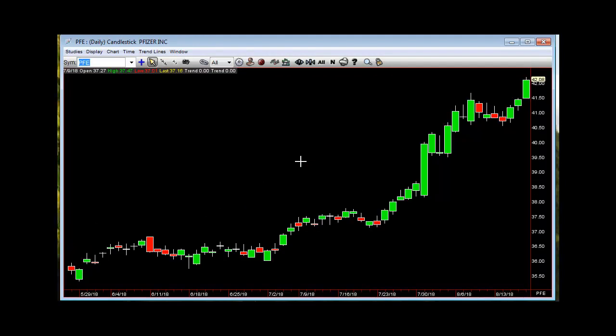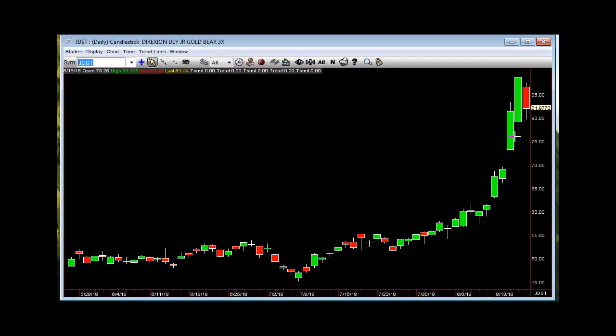So a little boring compared to the other stuff, but then JDST was a real rocker here too with the gold puker. Now going inside day, but you can see it's 2 days. When you have that kind of a range, you want to understand how to trade something like that, not just sit there and stare at it. And that's how I help you out. We'll see how this rotation goes.